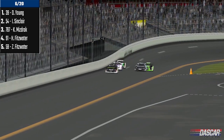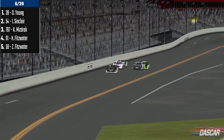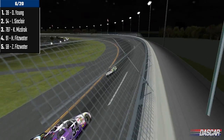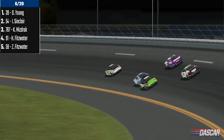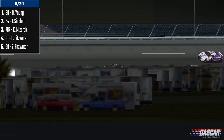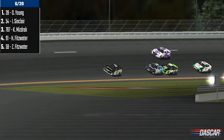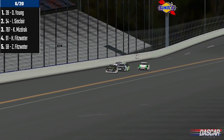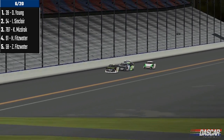Meanwhile, Dillon Young's pulling out to a lead, but that's not necessarily good for him, because when you're alone here, cars in a draft can really catch up. 6 laps down out of our 20. Mizdrick is going to gain some positions here. She's up to second place overall in that 787. Teammate in the form of Oscarino.